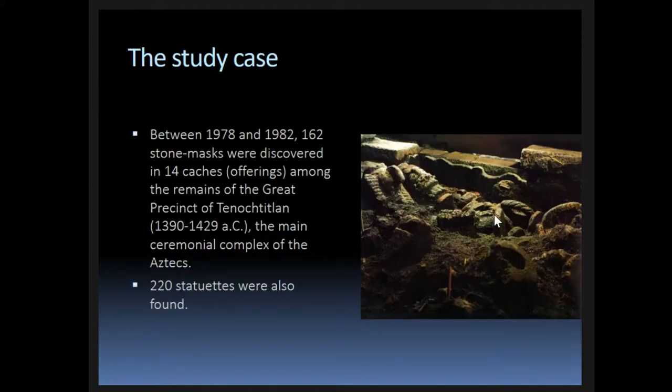What I'm going to present today is a case study. It's a tool that we developed out of necessity to classify some stone masks that we found in Mexico. These masks were found in 14 offerings, Aztec offerings, dated from the 14th century.